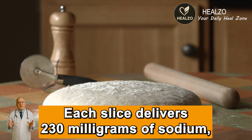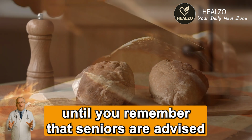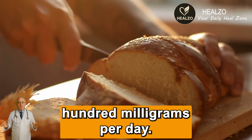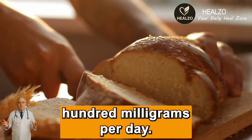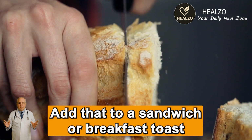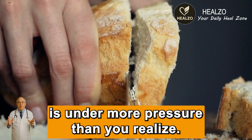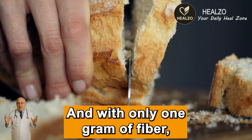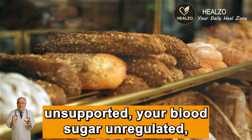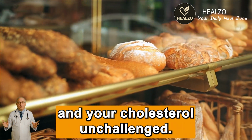Each slice delivers 230 milligrams of sodium, which may not seem like much, until you remember that seniors are advised to stay under 1,500 milligrams per day. Add that to a sandwich or breakfast toast, and suddenly your heart is under more pressure than you realize. And with only 1 gram of fiber, it leaves your digestive system unsupported, your blood sugar unregulated, and your cholesterol unchallenged.